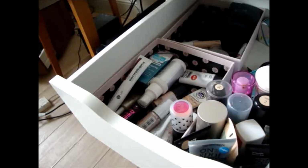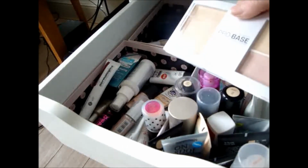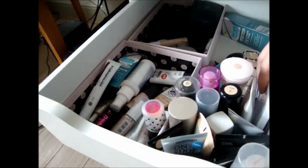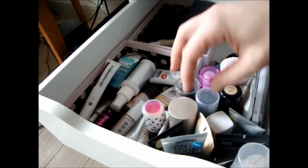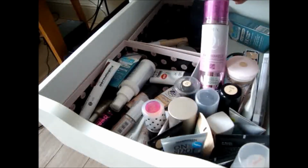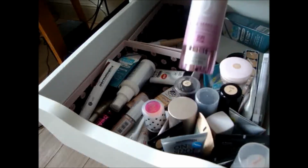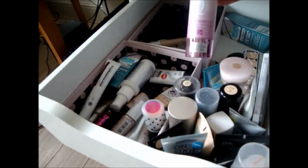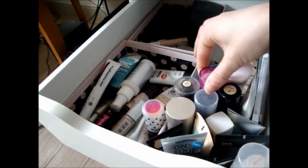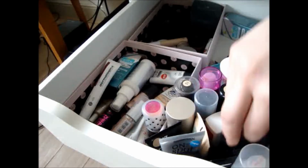And the foundations. I'll go into those a bit more. So I've got a creamy one, the Pro Base Kit from MUA. This is rubbish, don't buy it, unless you like rubbish foundations, I guess. I'll show you some of my favourites. So this is probably my favourite foundation at the moment. It's the DHC Q10 foundation. This stuff is amazing. If I was getting married today, this would be what I was wearing, although I am on the hunt for something that's absolutely perfect, as most people probably would be on their wedding.